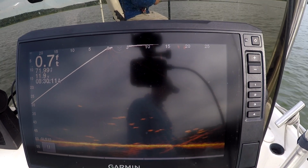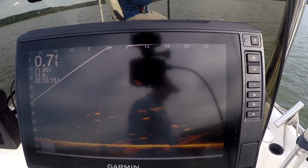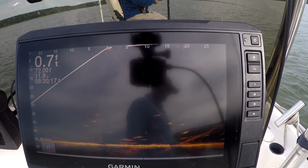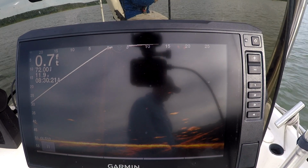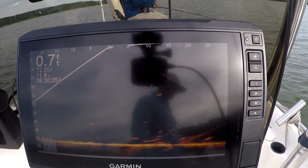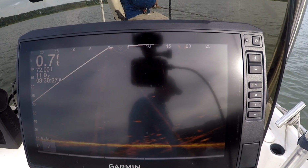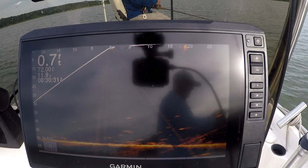But they'll follow it up, and you'll see there, they'll follow it up and come back down. They just are not committal. Sometimes they'll bump it, and they're just not hooking themselves like they normally are when they're aggressive. But continue to watch it, and just keep watching it. You'll hopefully get into at least a couple of those. So Clint figures out the right cadence in order to hook one.